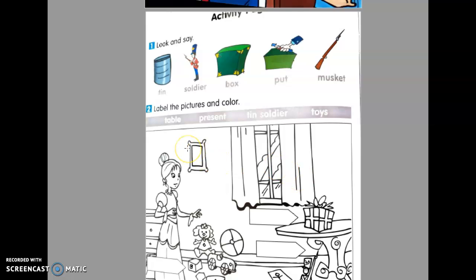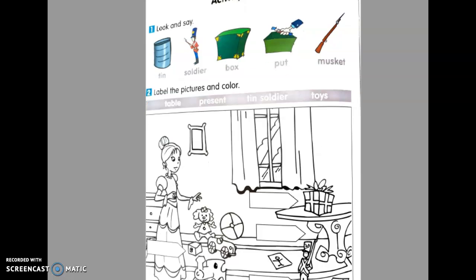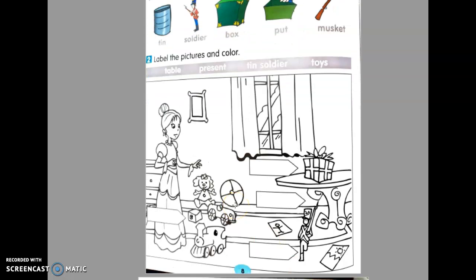musket. Estas son las armas antiguas que utilizaban los soldados. Continue. Label the picture and color. Color, please, if you have your book. If you have your book, you can color. And if you don't have your book, si no tienes el libro, entonces por favor dibuja pequeño. No es necesario que hagas algo gigante. Pequeño, small picture about this vocabulary in your notebook, please. Table. Present. Tin soldier. Toys. And please, you make the activity in your notebook. And then I check. Luego las reviso.